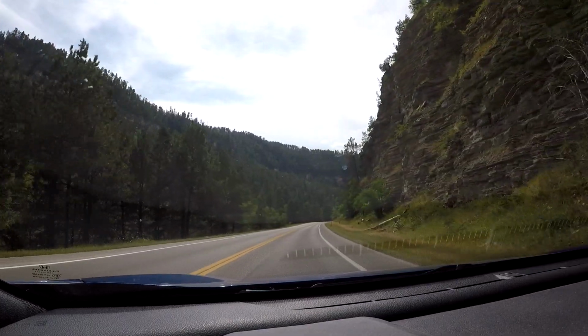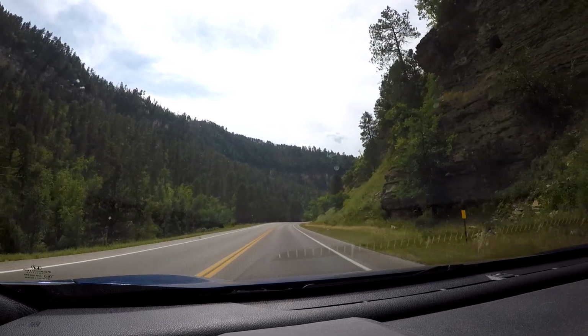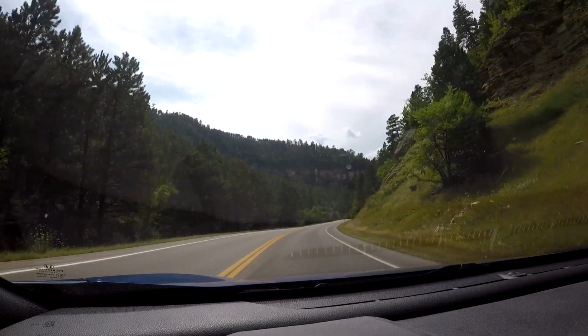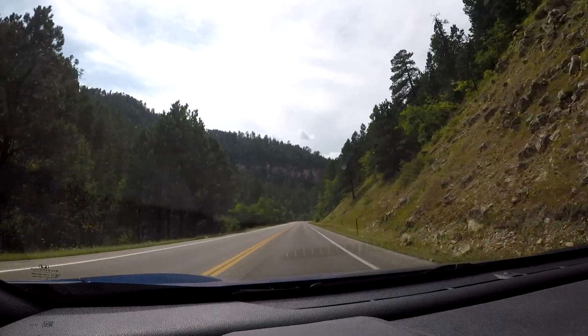Alright, so anyway, let's continue through this beautiful canyon. Yeah, I've been absolutely enjoying this drive so far. But yeah, when I got out to view the waterfall, I picked a perfect time. It was right after a huge crowd went to the viewing platform.